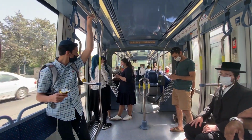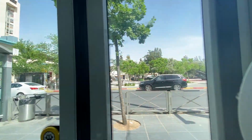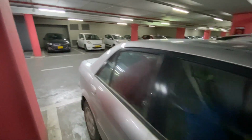Jerusalem is a complicated city in many ways, but when it comes to public transportation for tourists, it's relatively simple. The main means of transportation that you will be using is the light rail, which takes you to most of the places you will need to get to. In this video, I will show you how to buy a ticket, which stations are important for you, what to do if you come to Jerusalem with a car.